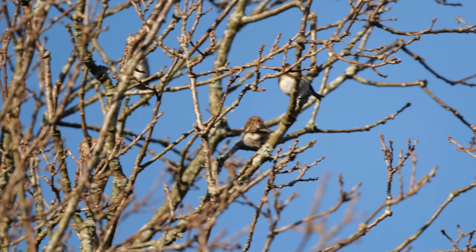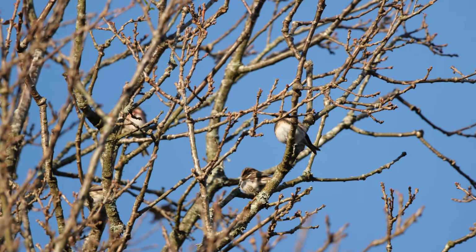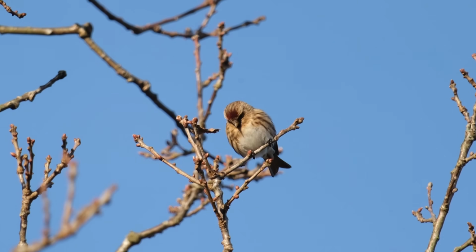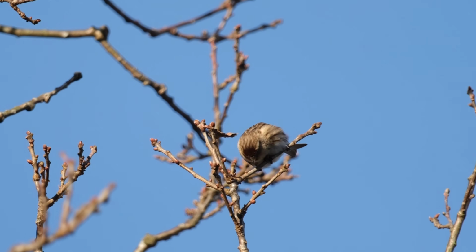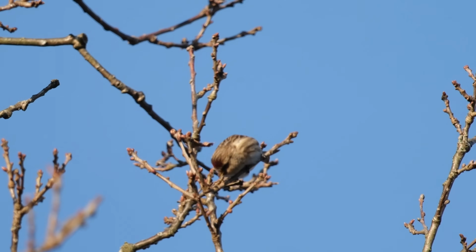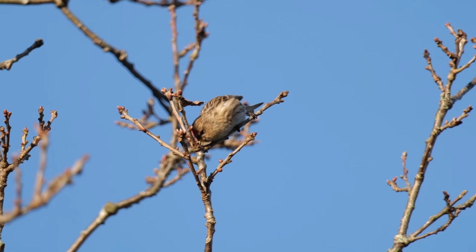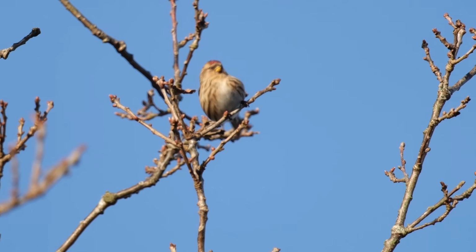So it's getting late in the day now, but I've just had a lovely flock of about 10 to 12 redpoll just up here in the trees, which is pretty cool. I know I got them yesterday, but these are pretty good birds for Wiltshire, so I'm really happy to get some more. And these ones are in the light as well, so a bit better videography than yesterday.